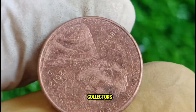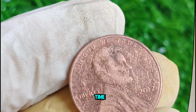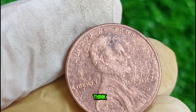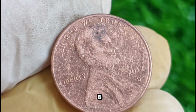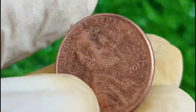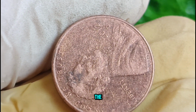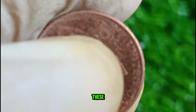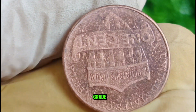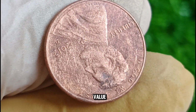But coin collectors have a sharp eye for detail, and when they find a rare coin, they know it's time to take action. If you think you might have a 2012 penny with a double die error, the next step is getting it professionally graded. There are two major grading organizations in the numismatic world, the Numismatic Guarantee Corporation and the Professional Coin Grading Service. These organizations authenticate and grade coins based on their condition, which plays a significant role in their value.